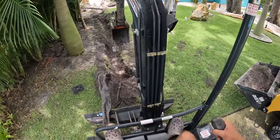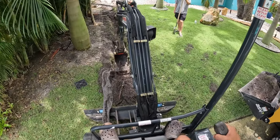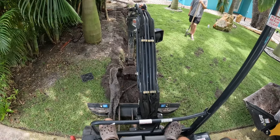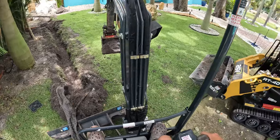Yeah. I think we're about close to where the box was or is. I was gonna say, where's the box at? There it is, I think. I think I just touched it. Yeah, that's it.